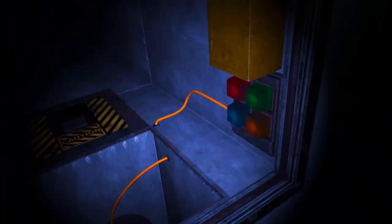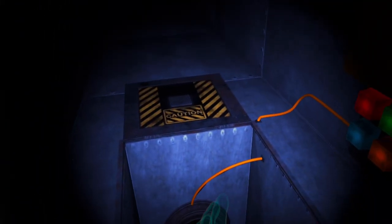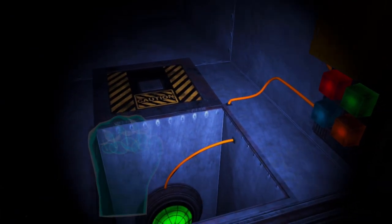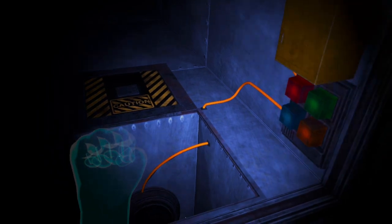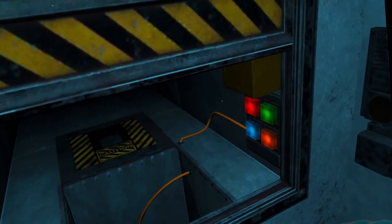Open up. Okay, it starts with green, red. Red. What? Orange, red, green, blue. I'm good at this. Is there any coins?